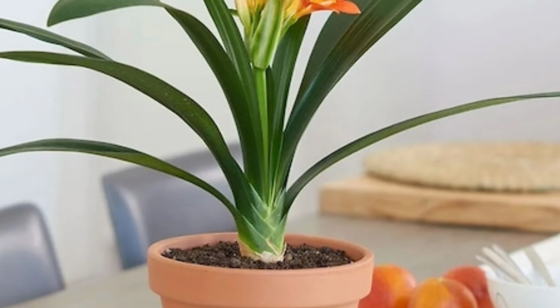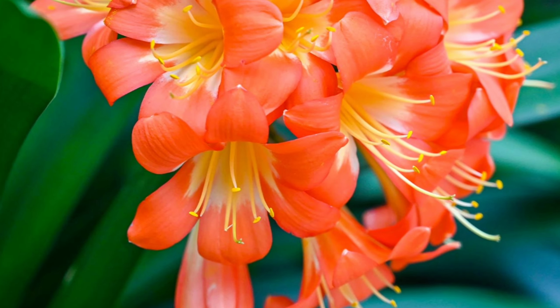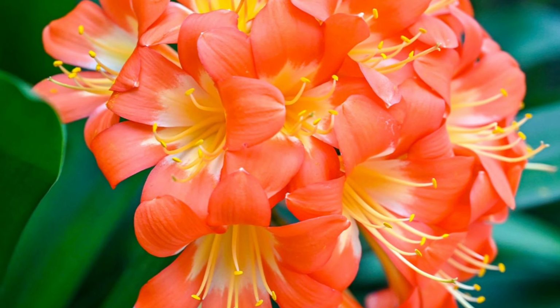Humidity should be moderate, and fertilizing can be paused until spring. With proper care, Clivia will reward you with vibrant winter blooms indoors.